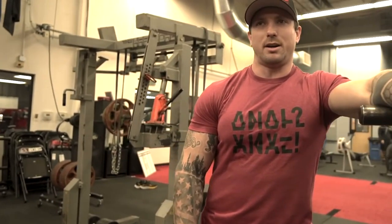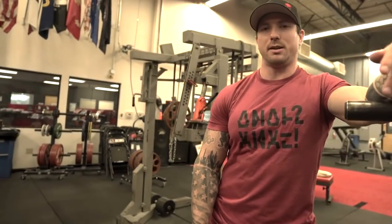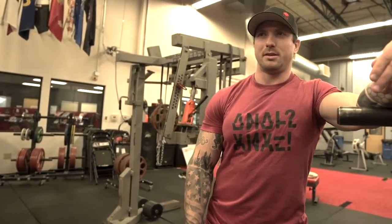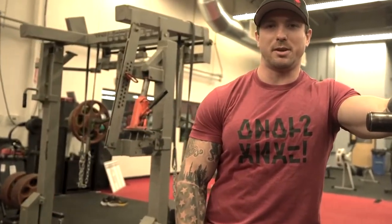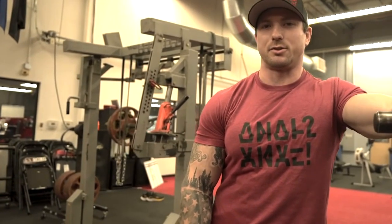And then squat, I focus mostly on SSB or pause squats. And then deadlift, I don't do too many variations, maybe some pause deadlifts, and focus mostly on just training back.